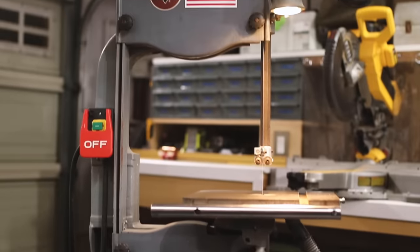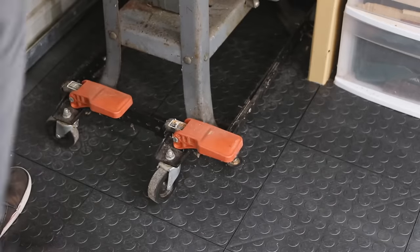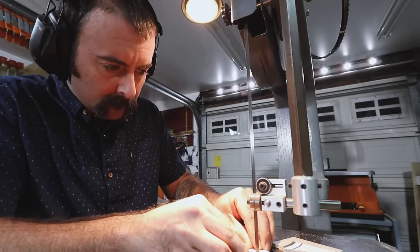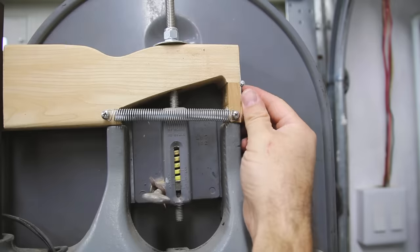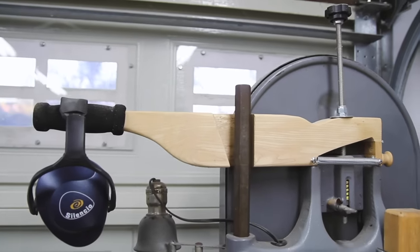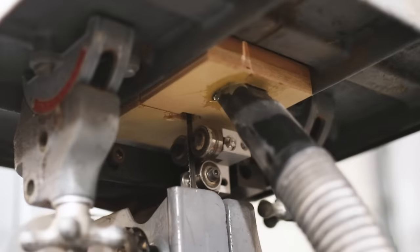This Delta-Milwaukee bandsaw is older than I am and better looking too. I've added several aftermarket upgrades, including a roller base so I can pull it out of the corner and use it in the center of the room, Carter guide bearings, and a homemade tensioning and detensioning system for quick blade changes. I also added this dust collection and made a video about it.